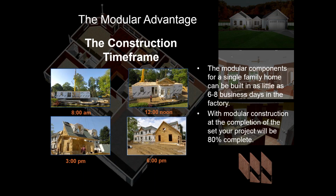You really don't start paying down the principal part of that note until you physically close on the house and you have a certificate of occupancy. So if I can cut your construction time in half, which is what modular homes can do for you, I then can cut the interest that you're paying on your construction loan during the construction period in half as well. So not only are you getting into your house on time, you're saving money because we've catapulted that time frame for your project and cut it in half. So therefore, we've cut your interest cost in half.